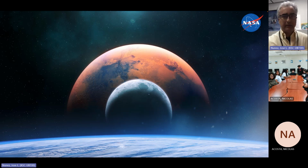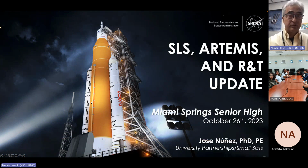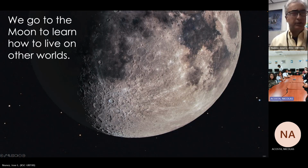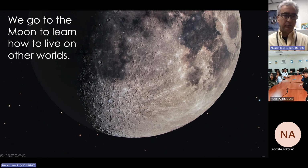So we'll talk about the SLS, the Space Launch System, which is just a launch vehicle, a rocket. We'll talk about Artemis, and we'll talk about some of the technology. So here is just a picture of the South Pole of the moon saying, hey, we're going to the moon, and basically it is to learn how to live in other worlds, right?